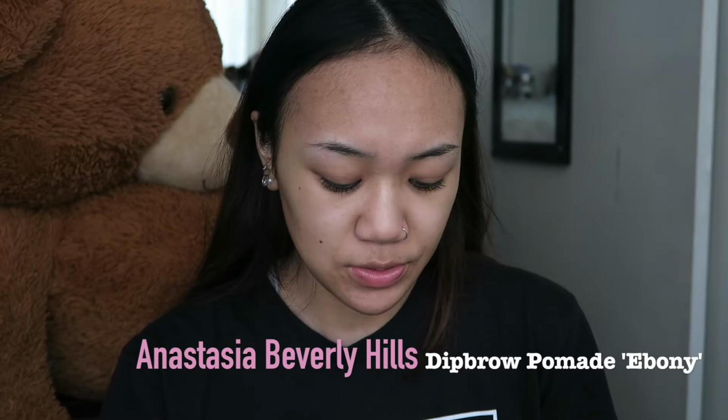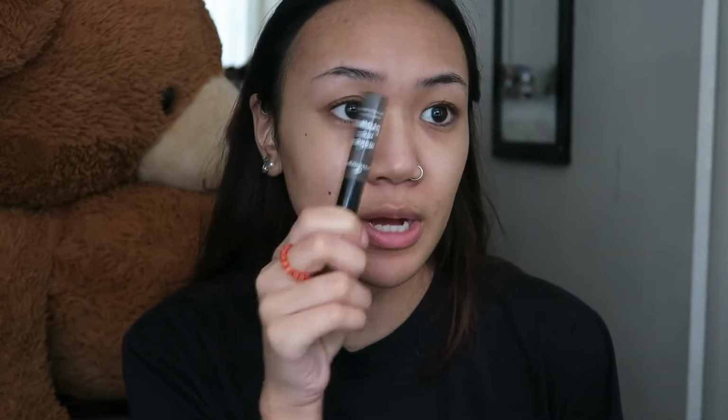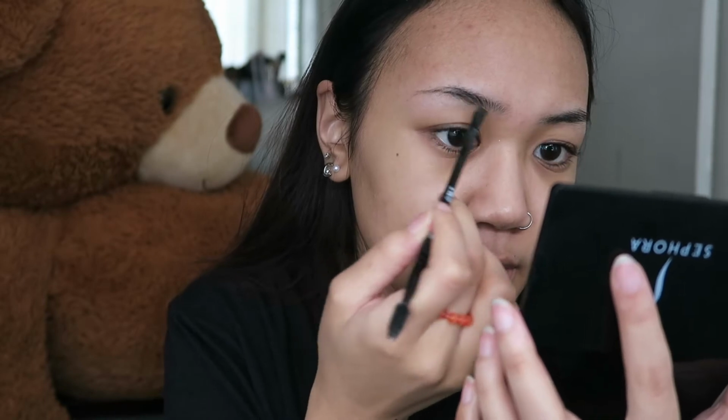I'm just gonna try to do hair-like strokes and add more hair where it's really sparse. I'm not going to worry about shaping it too much. Most days, if I'm in a rush, I'll just use a tinted brow gel and run it through my eyebrows maybe 2 or 3 times just to give my brows a little bit more color and dimension, and I'm usually good to go after that.